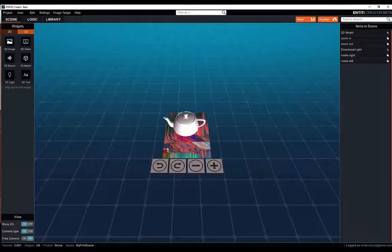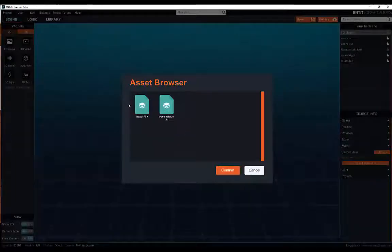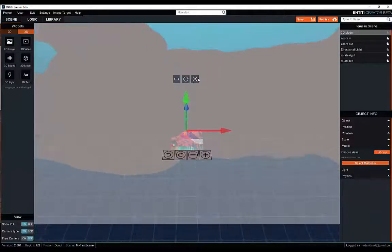So whenever I place my printed image like this on a surface, that's going to be the thing it recognizes so that my 3D object shows up. So this teapot is basically just a placeholder. I'm going to double click on that, and now you can see in the asset browser I have my woman statue OBJ. I'll click confirm, and you can see it's really large. So we're going to rescale this.